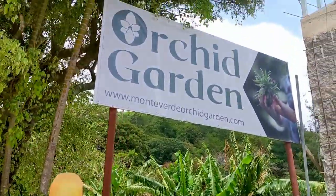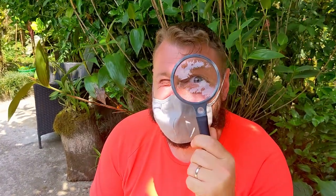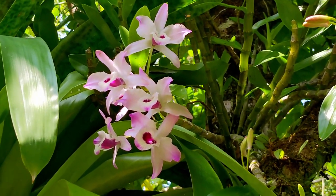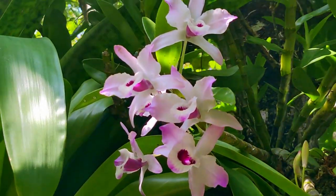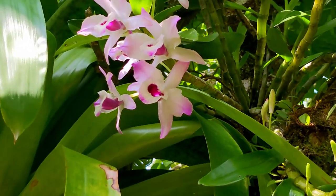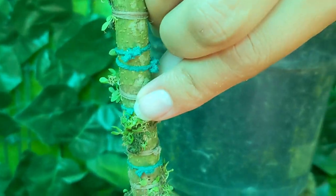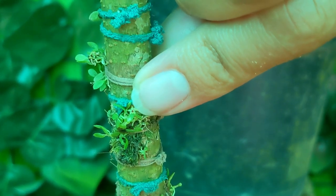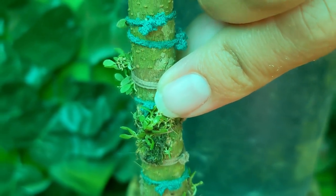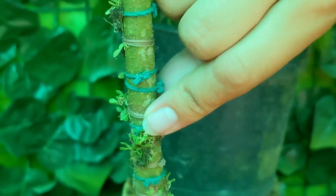Here we are at the Orchid Garden. So we're just waiting for the tour. Apparently there are 30,000 different kinds of orchids, 1,500 here in Costa Rica. So let's go check these guys out. A very tiny one. Smallest orchid in the world. Well, I always emphasize the smallest known orchid. Yeah, the smallest known orchid. There could be smaller, we just haven't discovered.